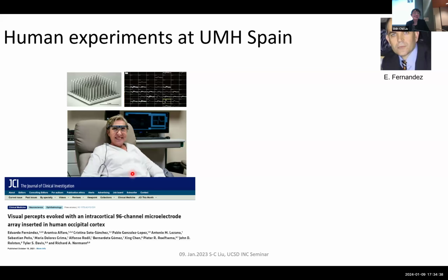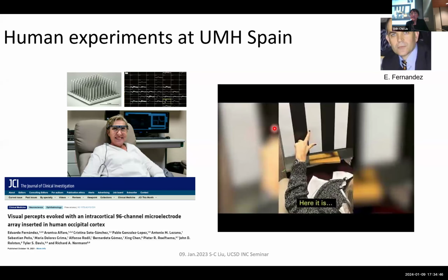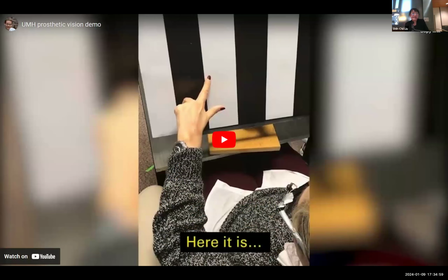So here you can see she looks happy. These are some of the signals that were recorded from the electrodes. And what I'm going to show you next is a video where she's going to point at the border between these black and white stripes, just using the implant. Okay, I have to bring out the pointer again.